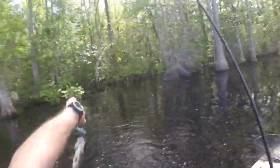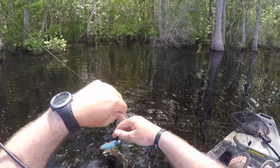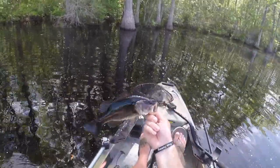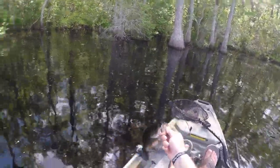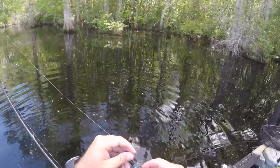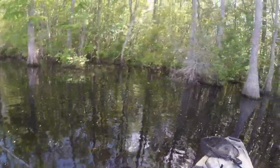And our second fish of the day, way back in the sticks. Well, that one's a little wider, but a little bit shorter. I thought I saw another one with him, so we're going to see if there wasn't another one back there.